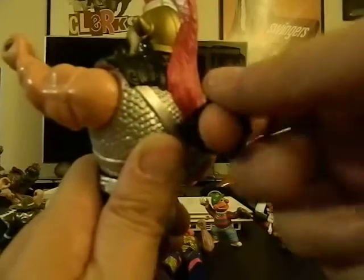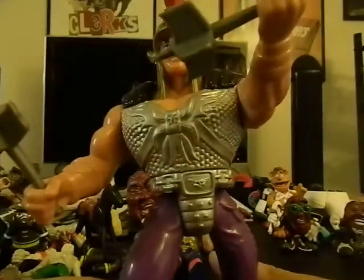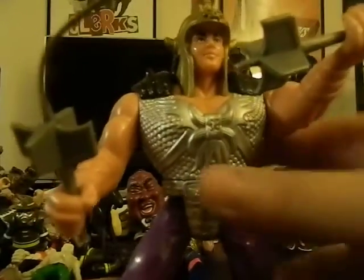So you hit the pull string in his back, and then I'll show you what happens. There you go. Really cool. For like $2 or $3, I saw this right away. I'm like, I know who he is. I grabbed it so fast.